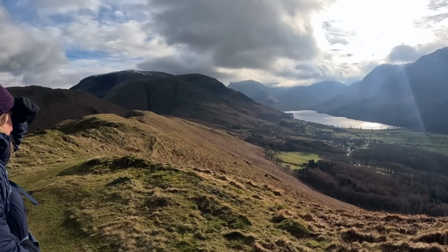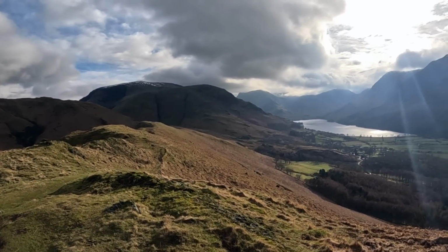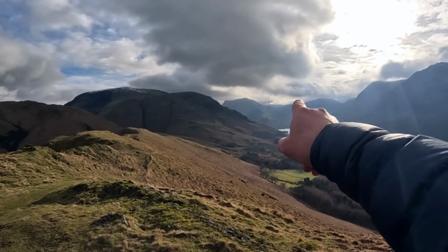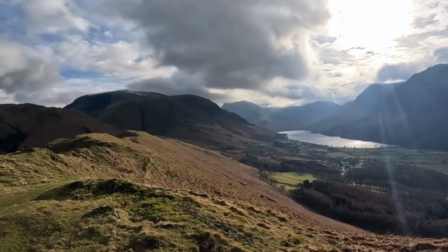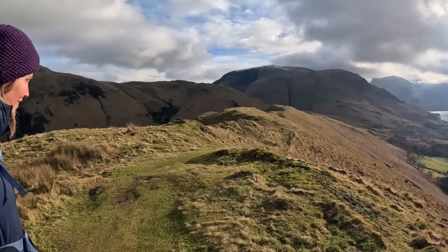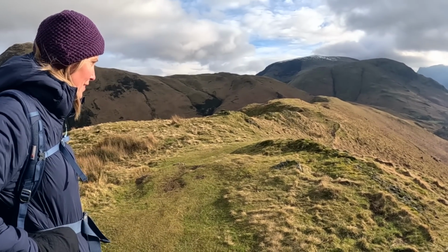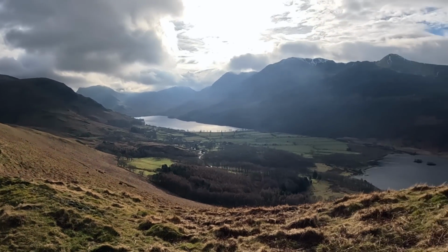Well, that is stunning sunshine. Fantastic, isn't it? So you can just see over there, there's Fleetwith Pike going up. Oh yeah. Yeah, it's a good one, that one, isn't it? Nice area up there. Yeah, it's nice. Apart from that bloody Red Pike.